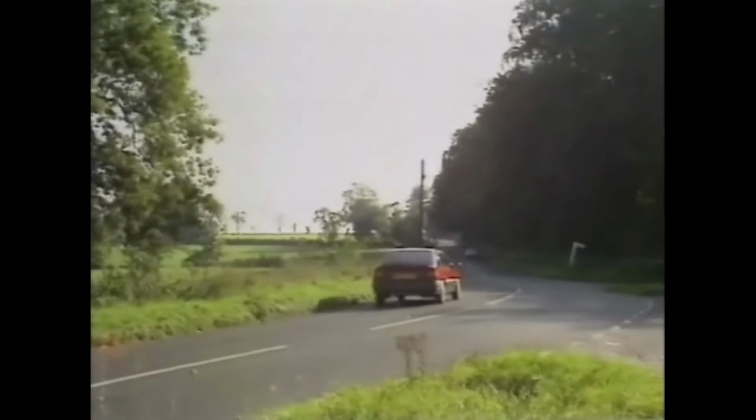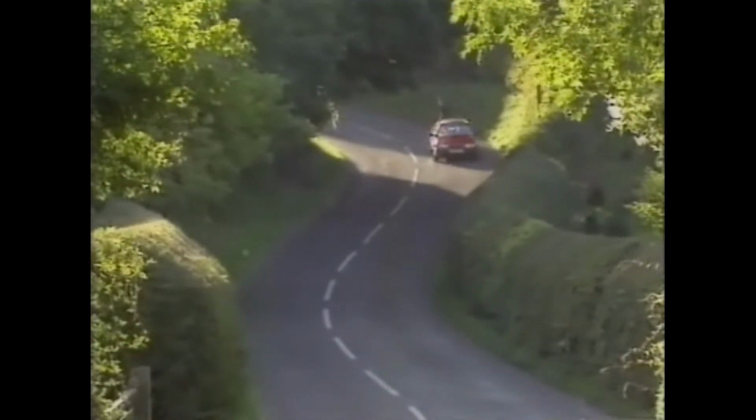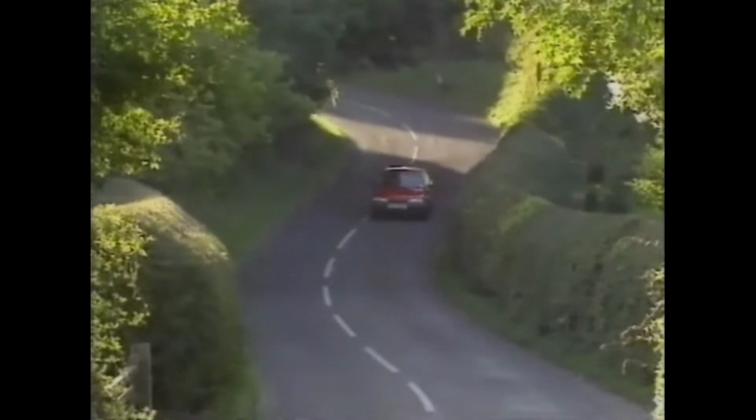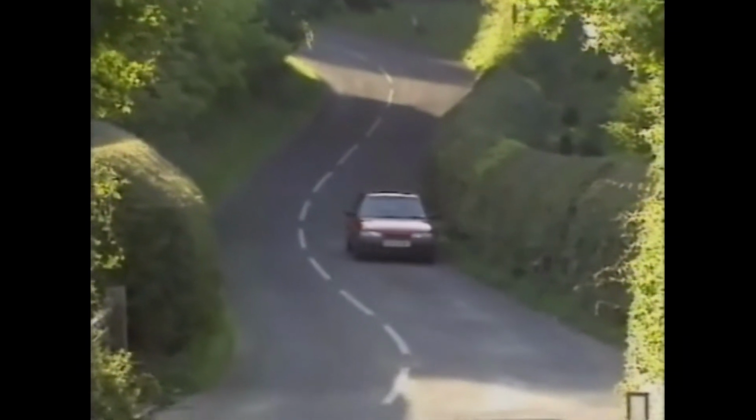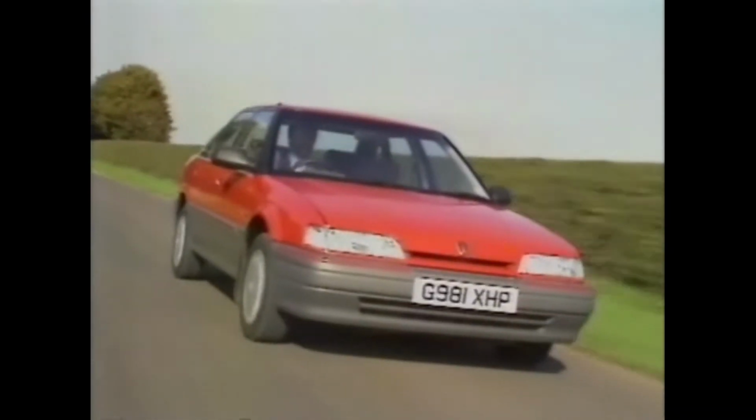So what's the competition for the new 200? Well, Rover are setting their sights high. They talk about BMW, Volvo and Peugeot as rival manufacturers. But they'll admit that their target car when they were designing the new 200 was Volkswagen's Golf and Jetta.